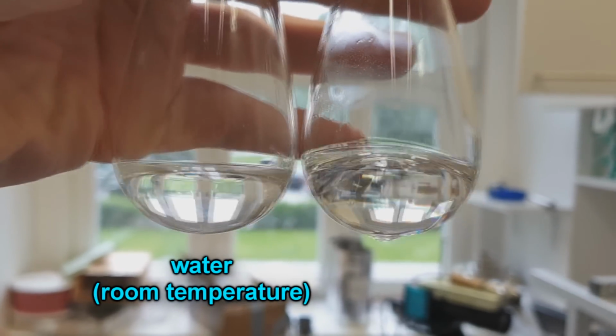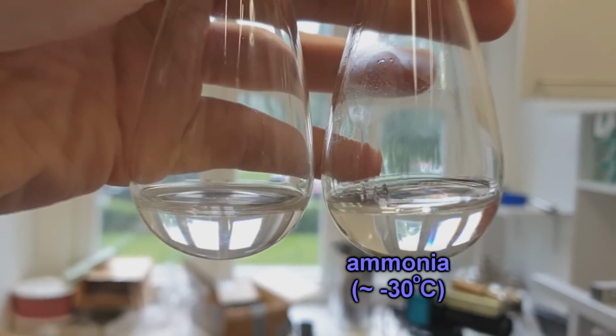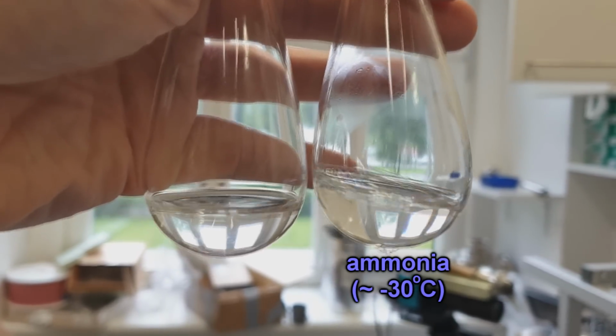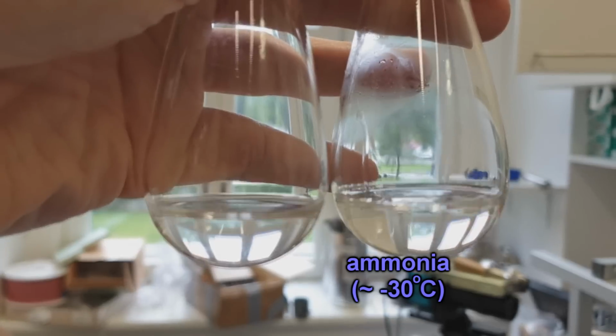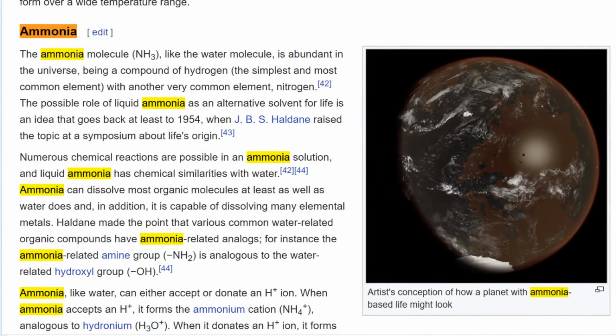One of them is liquid water, and it makes up about 70% of your body. The other is liquid ammonia, which is horrific stuff. Well, at least for us water-based life forms. Now, it turns out in the wide world, ammonia is one of those liquids that's actually being pitched as an alternative solvent for alien life. You know, just like we have water in our bodies, maybe there is alien life with ammonia in their bodies.